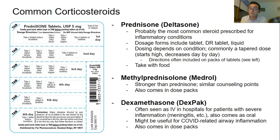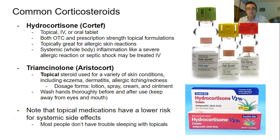Now, it might be useful for reducing COVID-related airway inflammation. That's one of the really exciting things about dexamethasone because it's so potent that it is able to take down a lot of that inflammation that we see in COVID. And it also comes in dose packs when it's orally dosed.